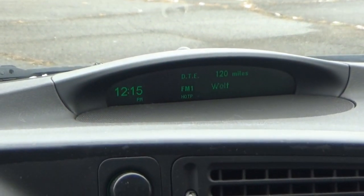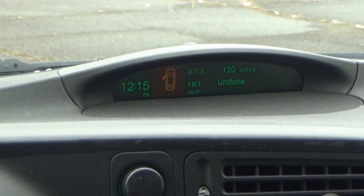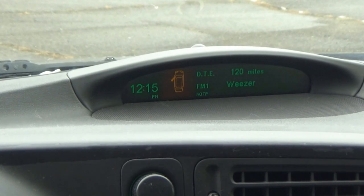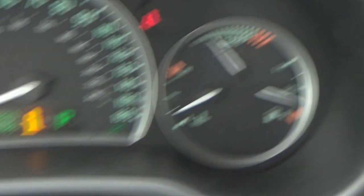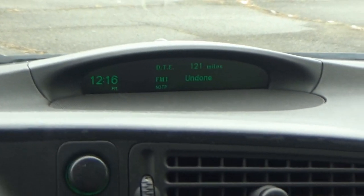And then obviously if a warning's up there, there's a little icon that shows up in the one spot beside the clock. If a message does show up there, the little icon here in the center will also display, in case you don't notice there's a message up there also. So that's a pretty cool thing.